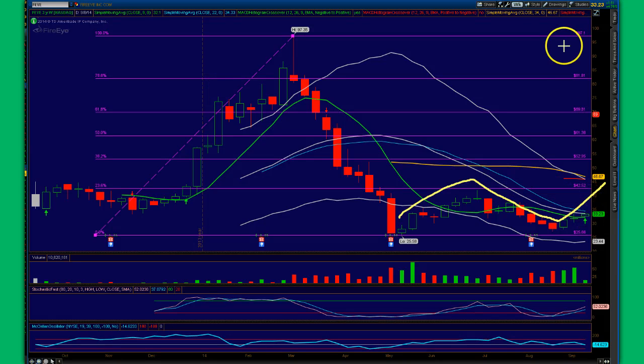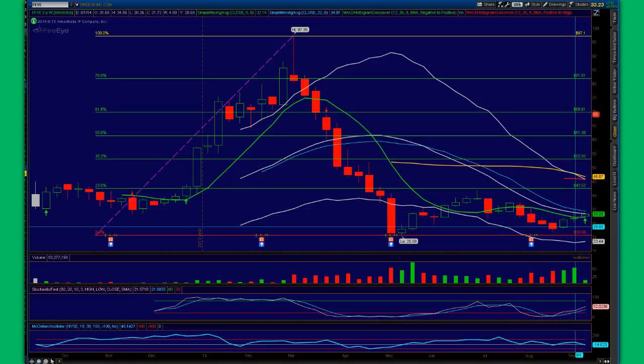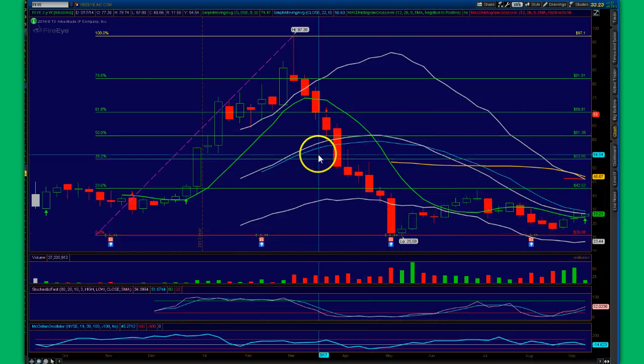This is the weekly chart on FEYE, and here we have the first circled auto buy signal, and that's a first. We haven't actually had any auto buy signals all through this move. So on a weekly, having the first auto buy signal on the second attempt at a recovery is a very good sign.